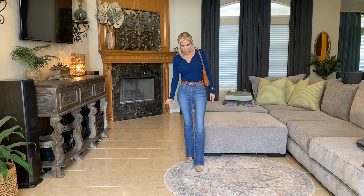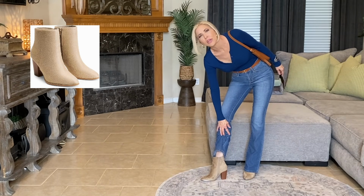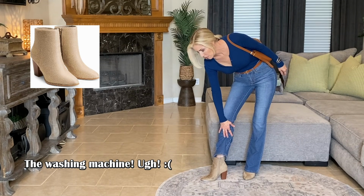So I've got on these little khaki booties. These are still available on Amazon. Love them. They are my favorite. They're so comfortable. I want them in every color.